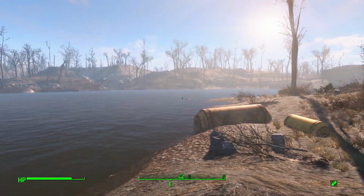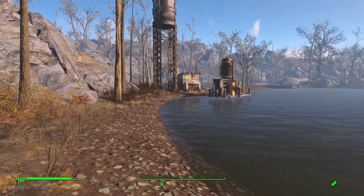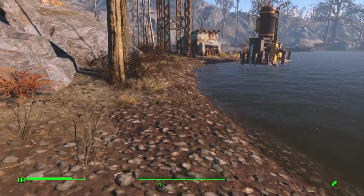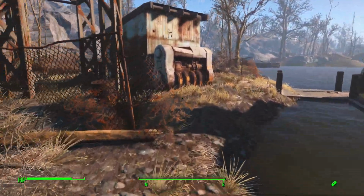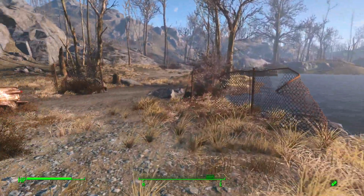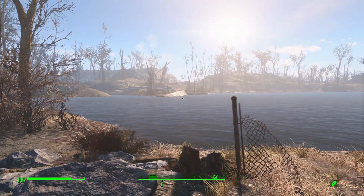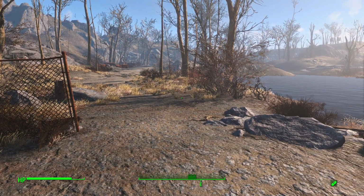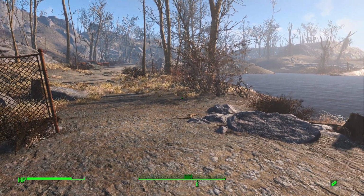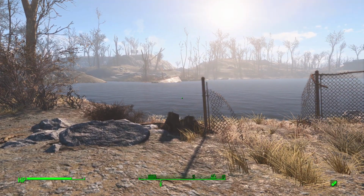But yeah, we need to look after our waterways, we need to look after our natural resources, because if we don't, then bad things happen, is the takeaway. But there's not really a shortage of water in any capacity in the Commonwealth. It's just that most of it's not really clean and could do with having a water purifier, but at least you're able to build them in this game, so that mitigates that issue.